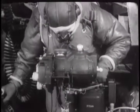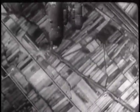An hour later, the second task force comes over the target. Bombs away! The third task force comes over its target at Danzig. And fifth task forces arrive over the harbor area of Gdynia. Bombs away!